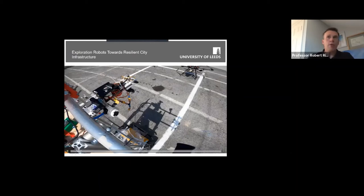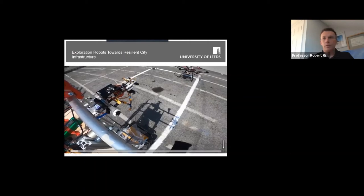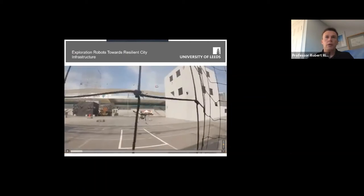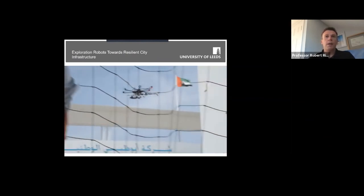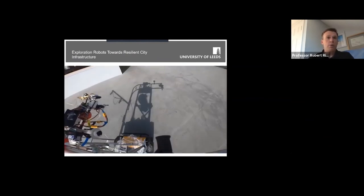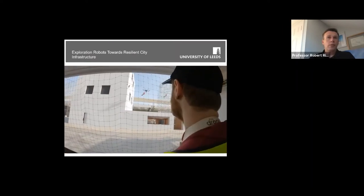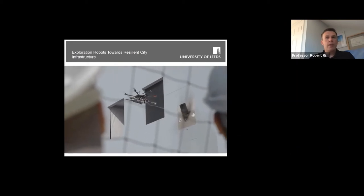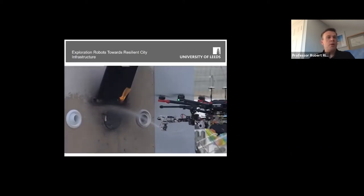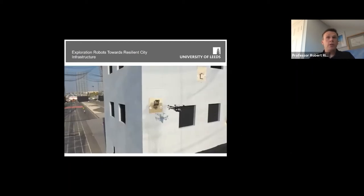I'll show you a quick video of some of our drones taking off and doing some work. Okay, clear. Back off. We've got several flying at this building simultaneously, and a ground robot as well. It's very hard to get them to do this automatically. At this point, some of them are doing it manually, some not, and we do have fully autonomous versions.